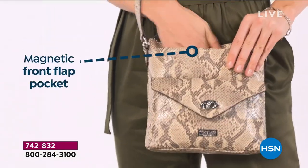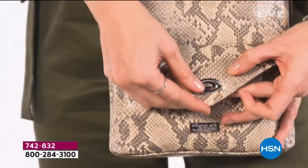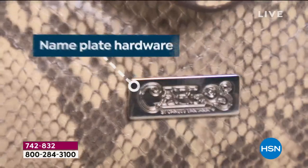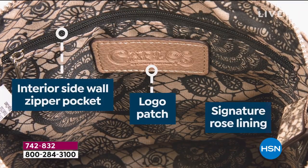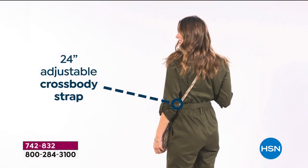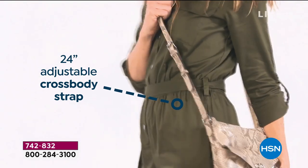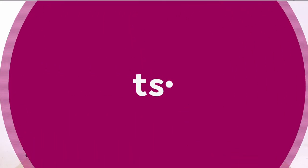You've got that magnetic front flap pocket. I love that, that you can put anything in there, put your tissue in there, put your mask in there, close it up. You've got the nameplate hardware, so you know it's Carlos, you know it's high end. You got the logo patch and that signature rose lining that looks like a little lace, and that 24-inch adjustable crossbody strap.